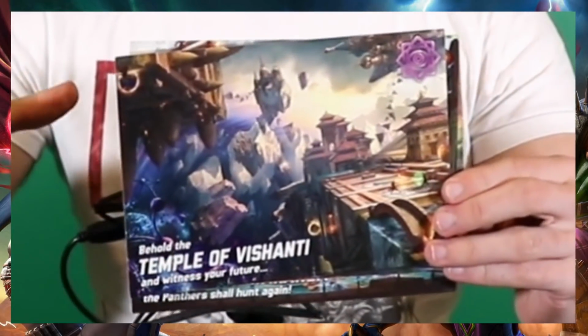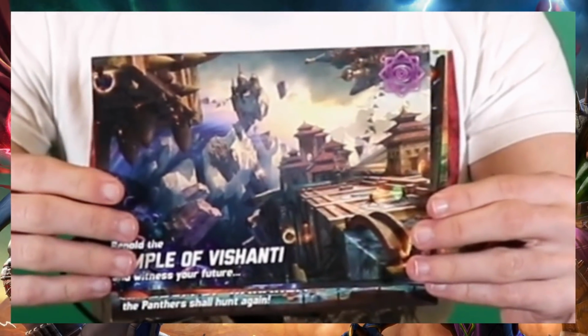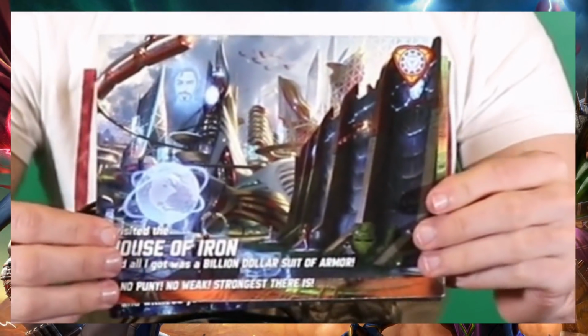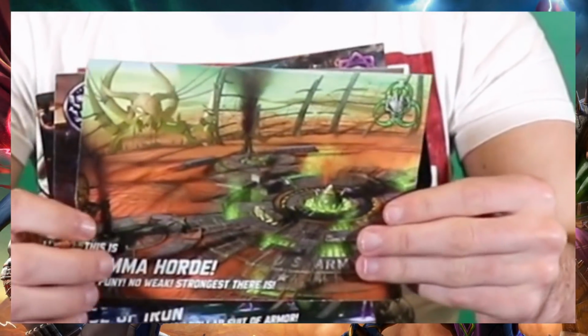Temple of Vishanti looks pretty cool, and it's these kind of floating places that have got a kind of Tibetan style to it, which I like. It's pretty cool, and obviously comes with the one that I chose, which was indeed the Temple of Vishanti with Doctor Strange in. Sorry, Ancient One Strange. Next up, House of Iron looks pretty cool. Technological advancements, so hey, you get what you're given. And finally, is it the Gamma Horde? It is the Gamma Horde indeed.